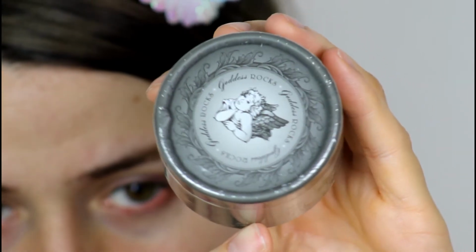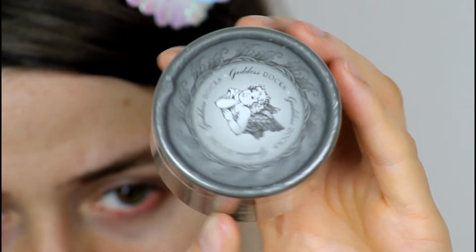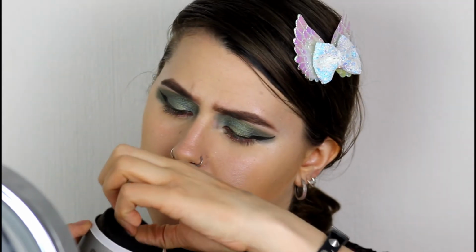So I'm going to move on to bronzer now. So I've got this right here. This is the Goddess Rocks Luxury Bronzing Rocks, and it doesn't have a shade. I think it's just a universal shade. So I love the packaging. I love that it's got a little angel. Oh, I'm just going to open the lid. Oh, so it's got a little foam thing on the front.